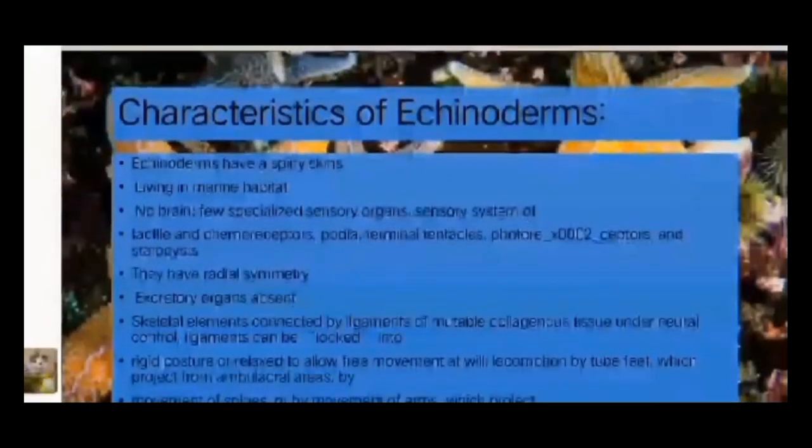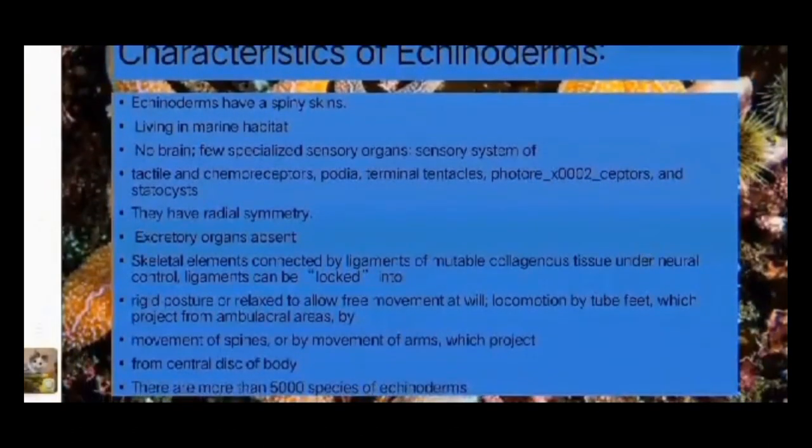Next are the characteristics of echinoderms. Echinoderms have tiny spiny skins. They live in marine habitats. They don't have a brain and have few specialized sensory organs. They have radial symmetry. Excretory organs are absent. Skeletal elements are connected by ligaments of mutable collagenous tissue under neural control. Ligaments can be locked into a rigid position or relaxed to allow free movement at will.